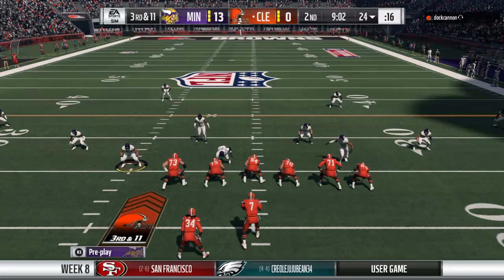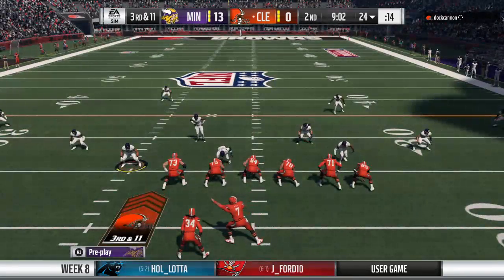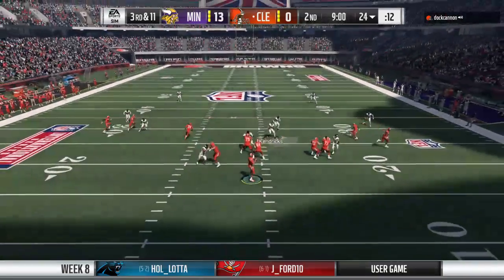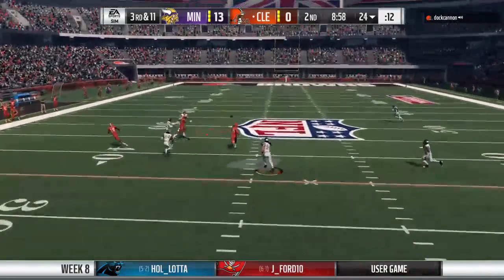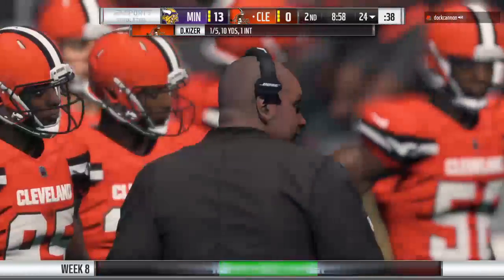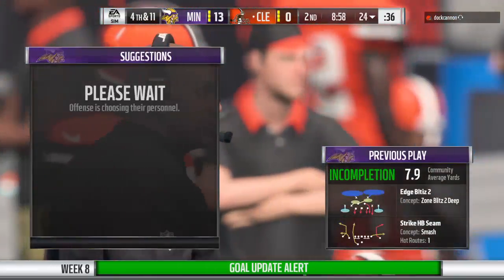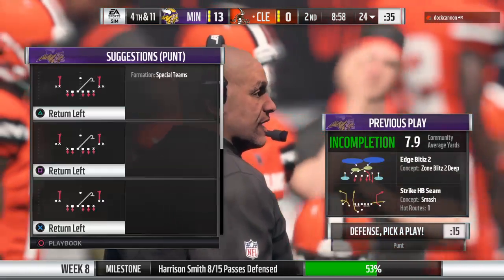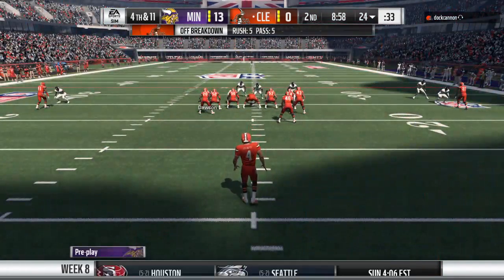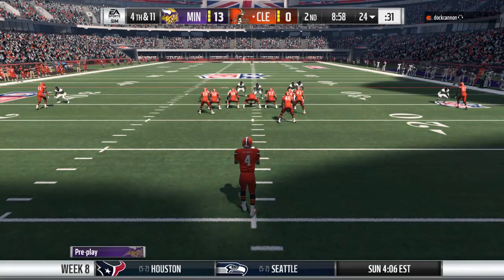Let's go. 38. From the gun, Kaiser. And incomplete. The contact made the ball roam free and brings up fourth down. Some of the fans here don't seem too happy about what we've seen in this first half. No, not at all, and I understand why. They've looked lethargic, out of sync, and it shows on the scoreboard.